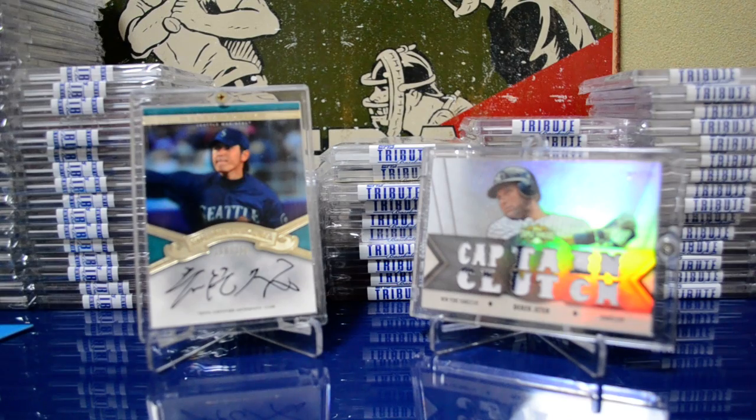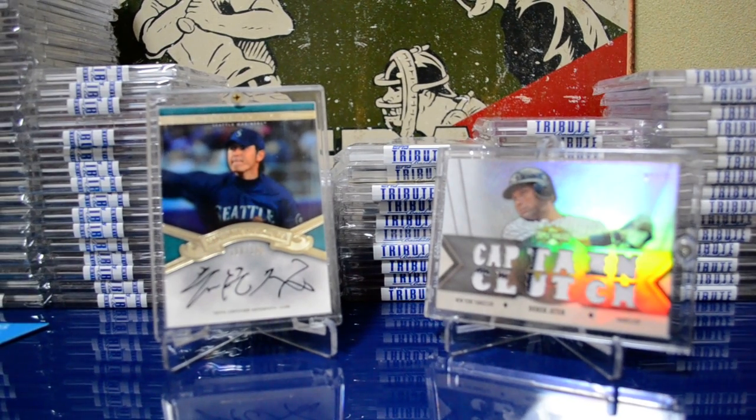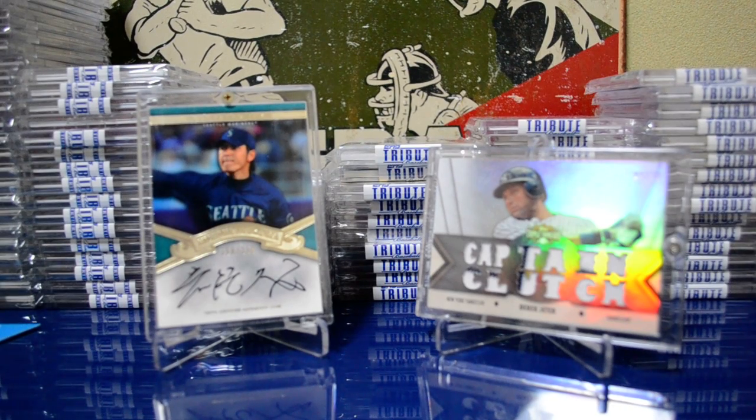TakaTanakaGiants here with a three-package mail day for you guys. I have one pickup over here, and then one trade that came in, and also one surprise package. So let's go ahead and get into the pickup first.